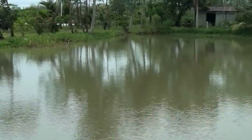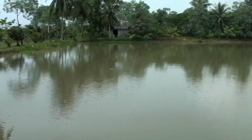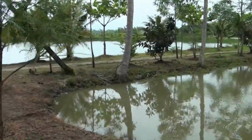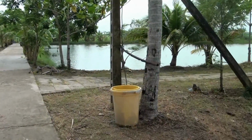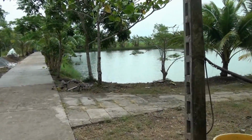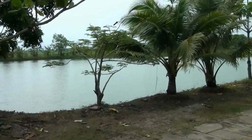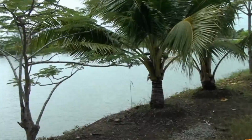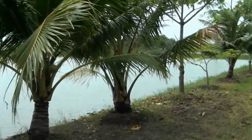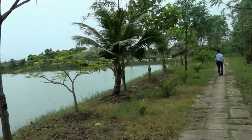This is a black tiger shrimp pond. They were white shrimp. No, black tiger. White shrimp. So where does the water come from? From the rain? Yeah, apart from rain, apart from underground water, and from the river.